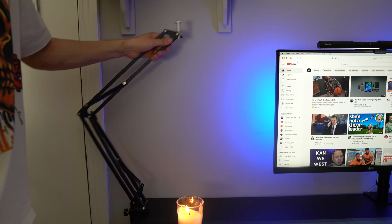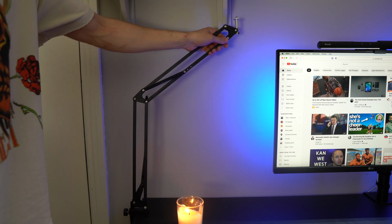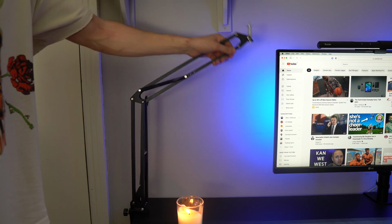Then also just a small thing, I have this overhead arm that I got off Amazon. Again, it was really cheap, and I bought it just to potentially use for overhead shots when I'm sitting at my desk, because I'm quite restricted with height in my room because I'm in the attic. So I thought this would be a great option to potentially do some overhead shots in case I needed it.